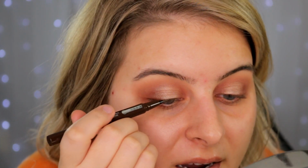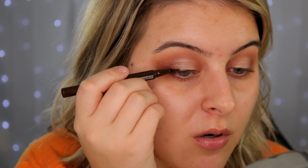So I'm gonna let this dry on my hand, and we'll come back and do the little rub test in just a second. I've been trying to perfect my wing game lately, so I don't know if I'm gonna be able to do it on camera. I'll probably have to get a little bit lower down here, but I'm gonna come back with a fantastic wing.